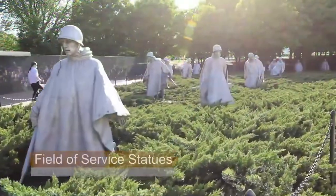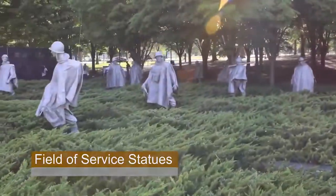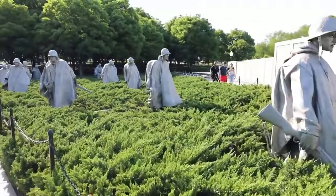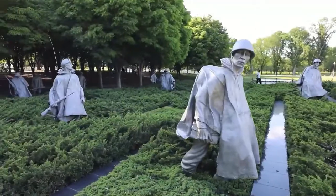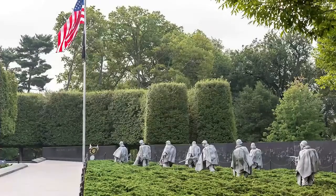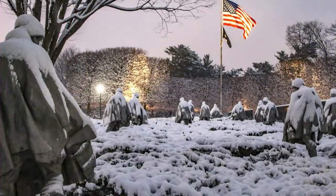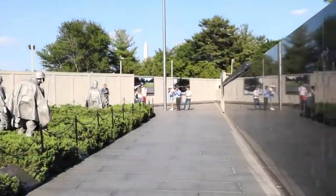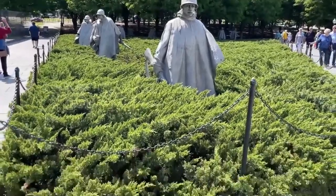The statues are the most recognizable feature of the memorial. There are 19 statues consisting of all 4 services on patrol coming out of a tree line in Korea, going through the rice paddies and over the junipers. In the original design of the memorial, there used to be 38 statues, and in the final design, the number was determined to be 19. But in reality, as you pan over to the mural wall, you'll see the reflections of 19 statues. So if you see the reflections of 19 and the real statues of 19, you can get 38 statues.